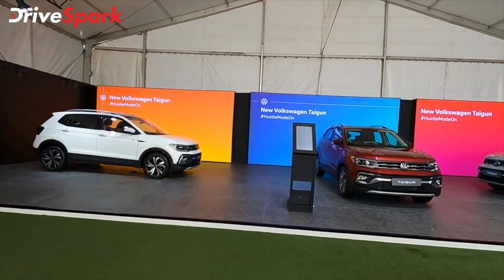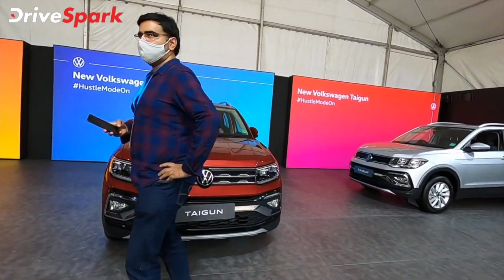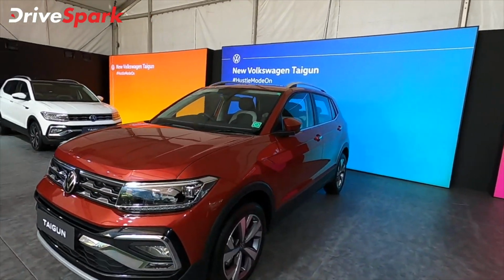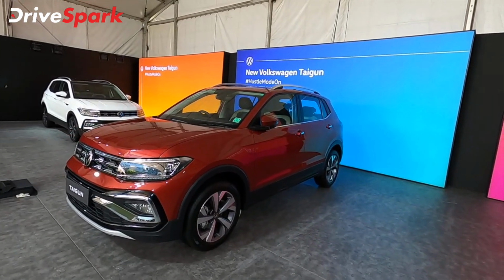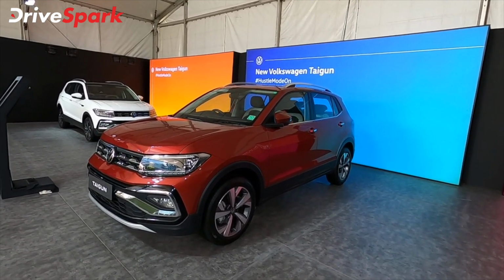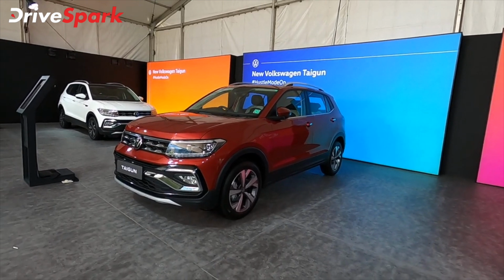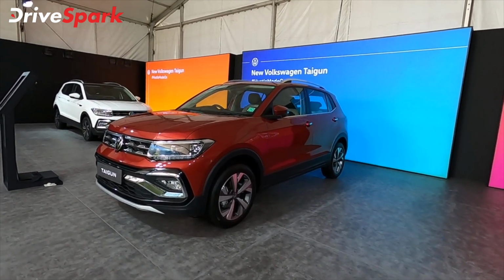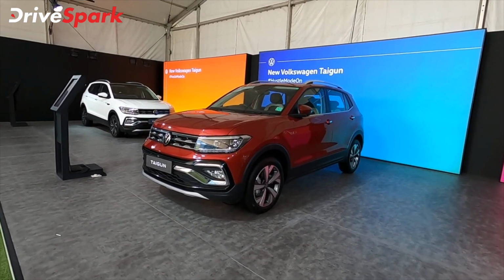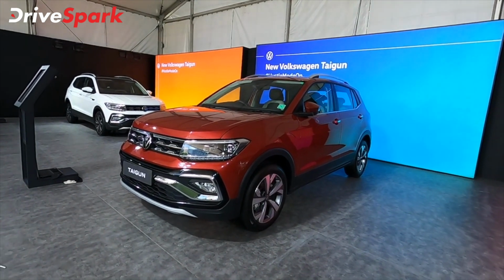So starting with the prices, before I can give you the prices, let me show you a quick walk around of what the car is about. Volkswagen has launched the Taigun as its first India 2.0 product. They have heavily localized this car, and they have also lowered the cost of ownership, which I'm going to tell you about in detail further on in the video. And also this is the most affordable Volkswagen SUV that has been launched in India.